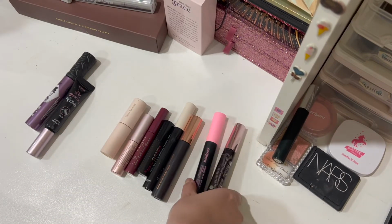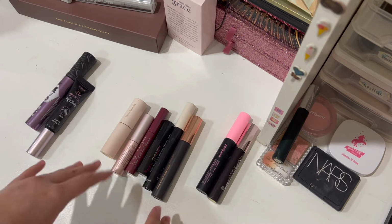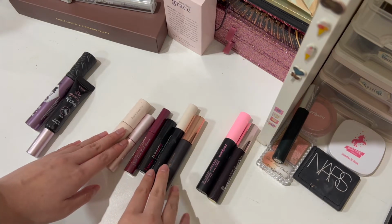And the rest I don't love a lot, but I do use them. Like I said, mascara is very hard for me to be obsessed over. And yeah, these are good, they do the work, so that's really nice.